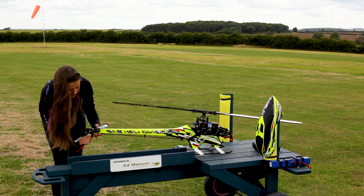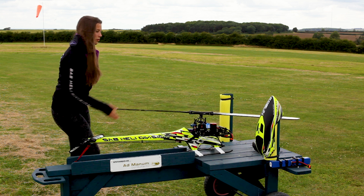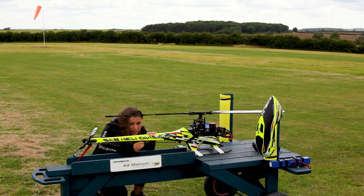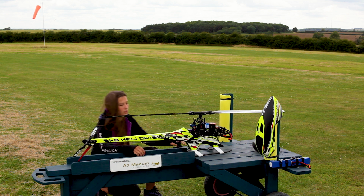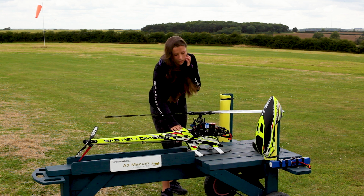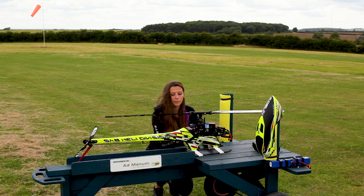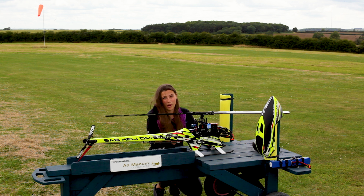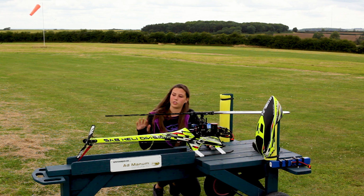If it isn't, make sure that's on securely. And then I'm going to move back here and make sure this plastic bit here is on securely. Then check the boom is on right, and then come to the tail belt. So you don't want them to be too tight, because if they're too tight then it will wear really quickly, but if it's too loose it will just slip on the gears.